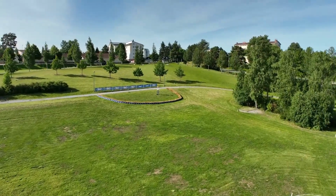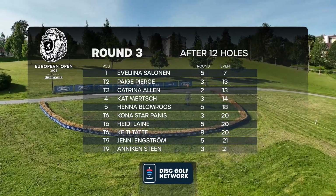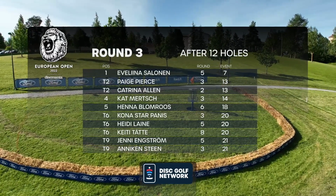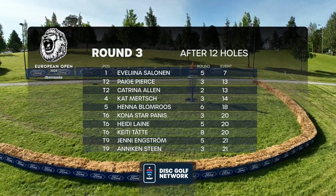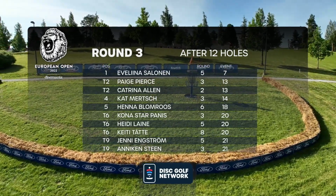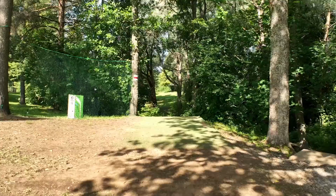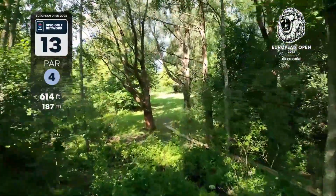And they're going to move over to hole 13 in a moment. But first we take a look. No one really giving the top 4 too much trouble. Hannah Blomroos maybe getting a little bit close to Cat Mertsch. Kona Panish jumping up a bunch of spots, now sitting tied for 6th. But it's the same group of 10 women sort of shuffling around.